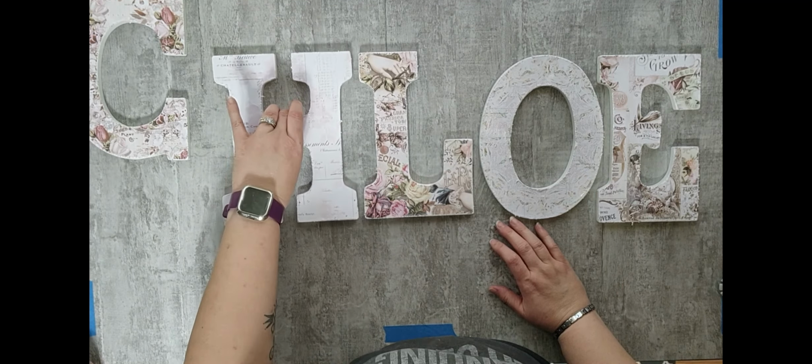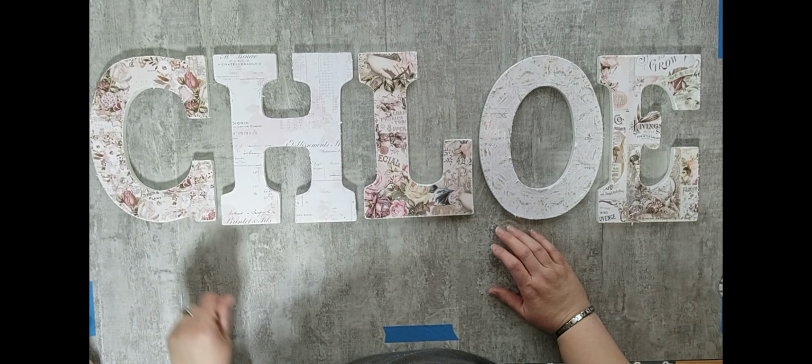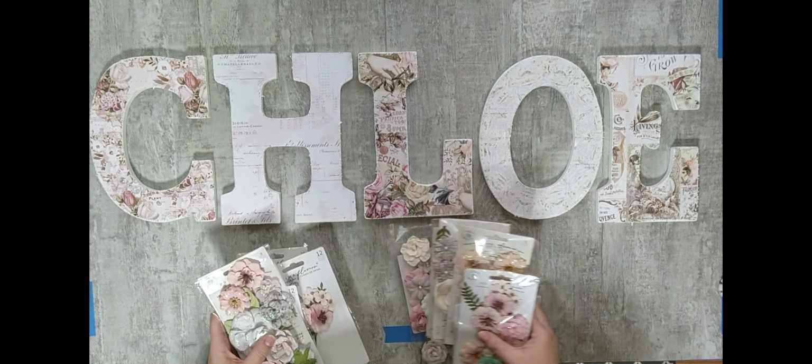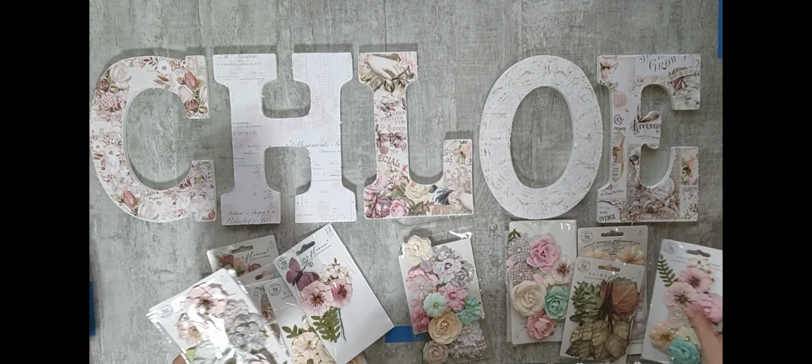So, okay, we got done gluing everything, putting Mod Podge on the top. Now me and Chloe are going to pull out all of these flowers. She wants to do the floral design for her letters.